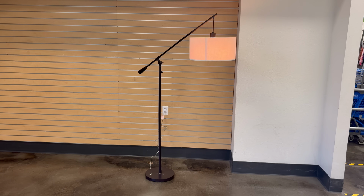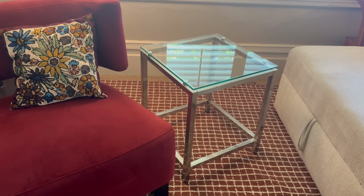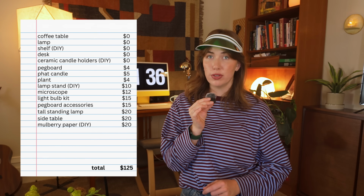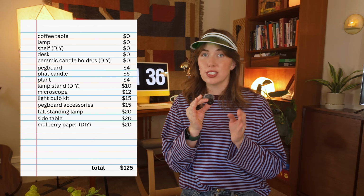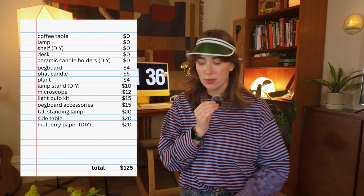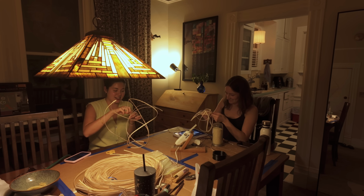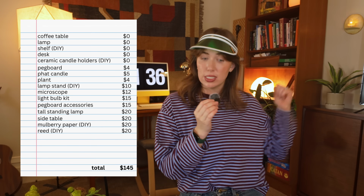This lamp was $20 from the thrift store. This side table was $20 from Facebook Marketplace. The mulberry paper I used was $20. I ordered a bunch of different kinds and then picked my favorite, so I'll link it below because I think it's a good one. And that roll just keeps going. We've made 4 lamps now. Still got more. I bought some reed for $20. I don't know if it was the optimal reed to buy, but it worked for this lamp.